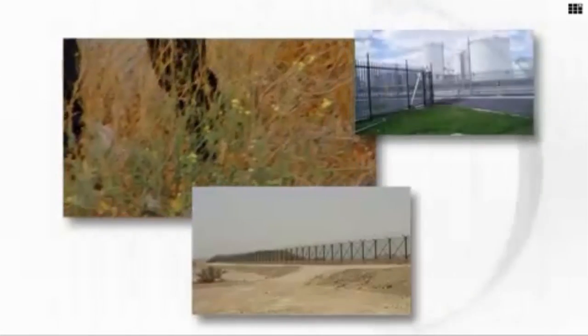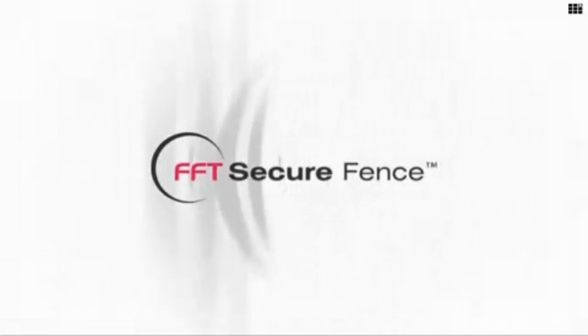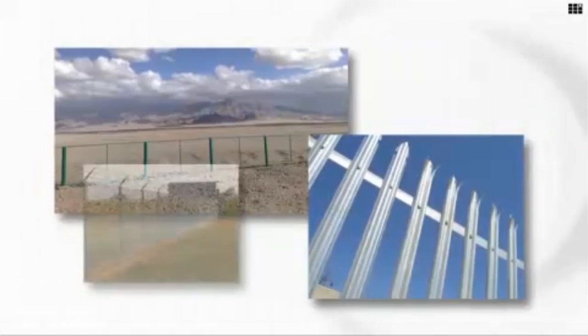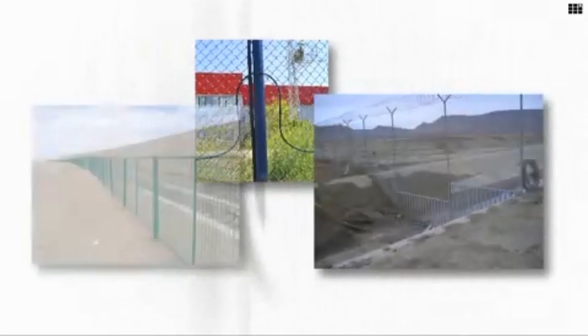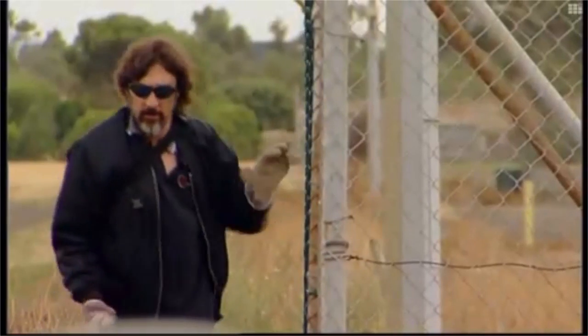Is your perimeter safe from intrusion? FFT Secure Fence detects and pinpoints the location of intrusions on large perimeters or borders that until now may have seemed too expensive to protect. From the smallest site to the largest, FFT can provide a scaled solution.